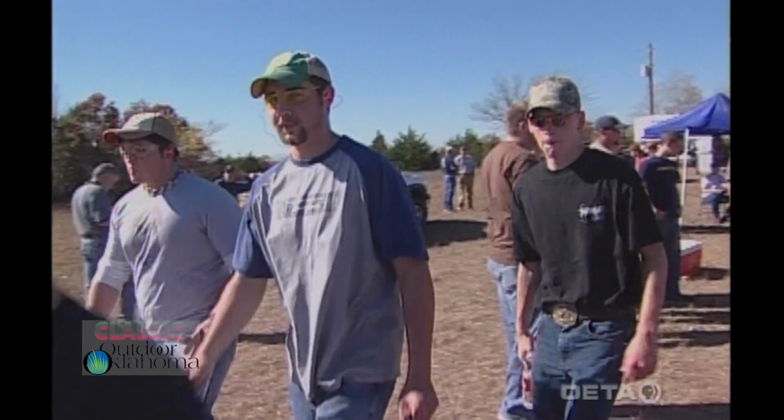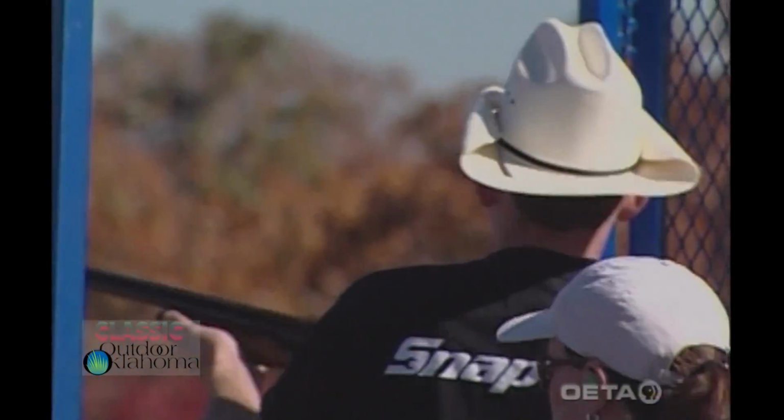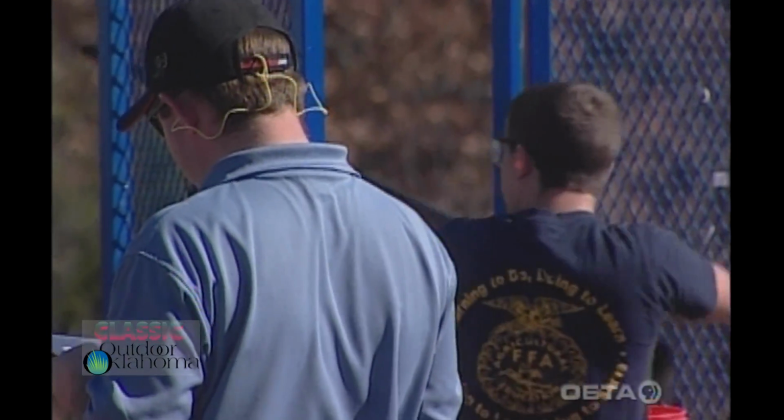As far as FFA in Oklahoma, there's 5 districts, and we go to each district. We have competition shoots for the district. The top shooters in those district shoots all gather, like today at the Oklahoma City Gun Club. We're having a state championship. So today we're going to determine the top individual shooter in FFA today, the senior division, junior division, also the senior team and junior team.